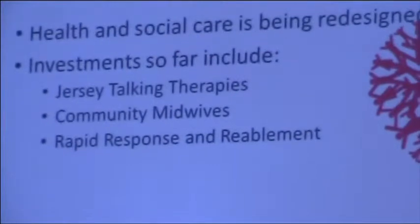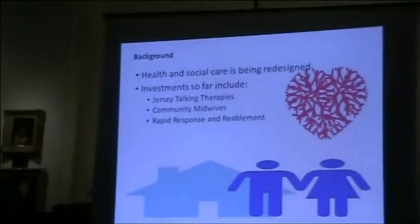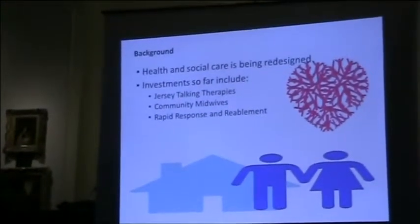Because when we did the original work, we found that we didn't have 24-hour services in the community, there wasn't choice at end of life, we've got lots of doctors, that's great, but not quite so many nurses, and that was impacting on recruitment and careers as well. So that was the background, I'm sure you can all remember that. We've done a lot since then, so we've finished our first 3-year investment period, and we now have lots more services in community and primary settings, like Jersey Talking Therapies, like community midwifery, like rapid response and reablement, which hopefully some of you are aware of or know people who have used.